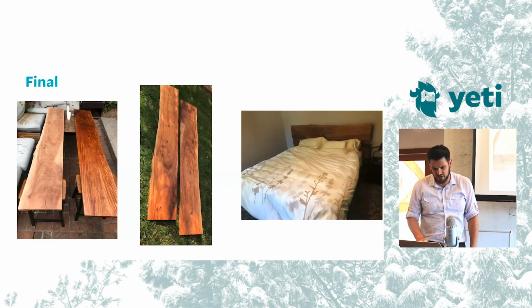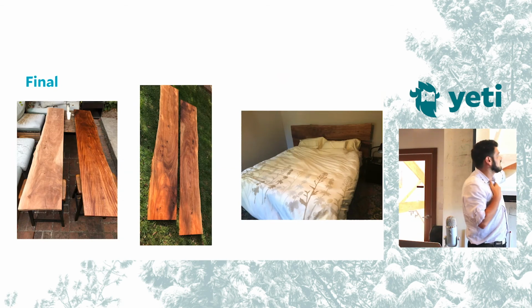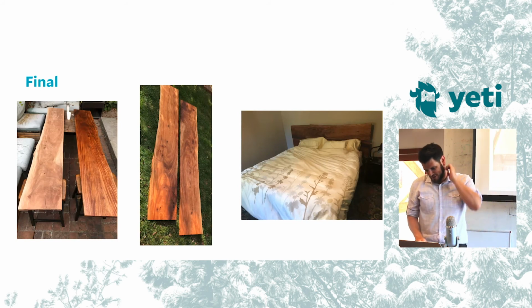And then the headboard. The headboard is eucalyptus, a sandwiched piece of eucalyptus, so it was like this, and it goes over. I wish I'd made my bed a little better before I took that picture.